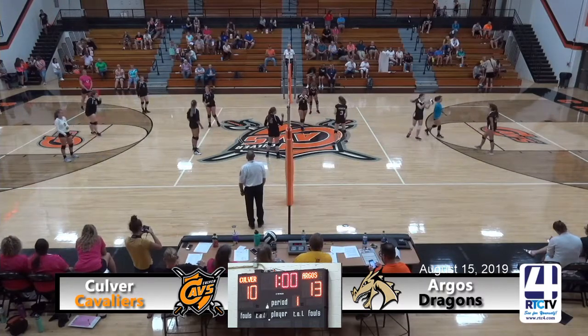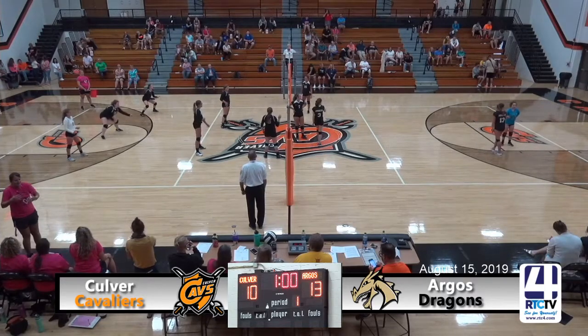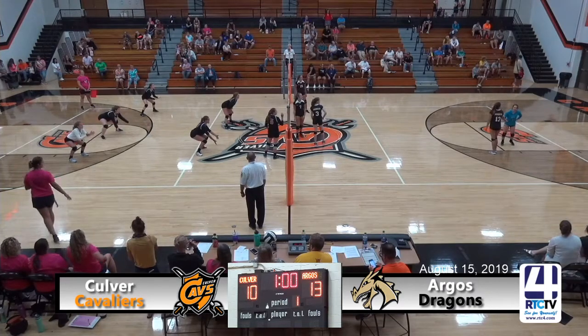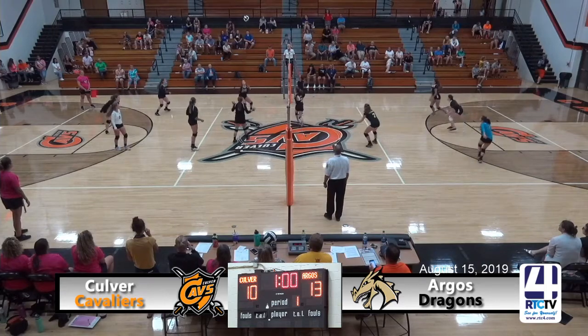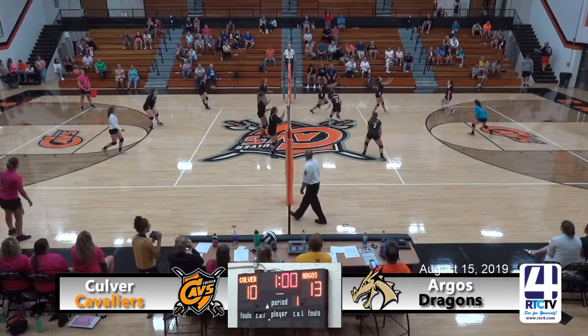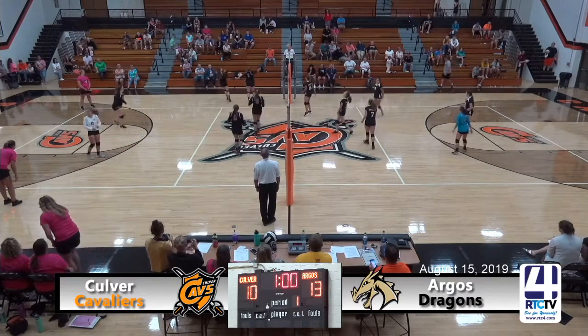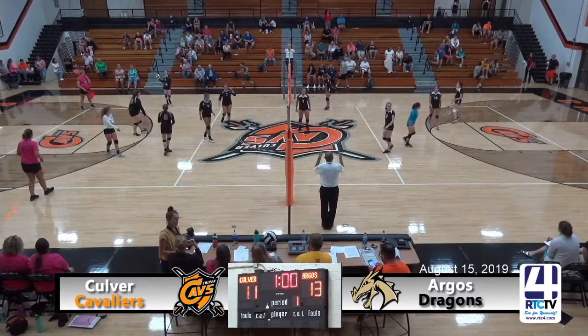Culver falls short. Point goes to the Dragons. Pets to serve again. Ball's up. Lindsley up to Lewis. Lewis to Overmeyer. Serves it. Dragons get three hits in return. Falls out of bounds. Point Cavaliers.